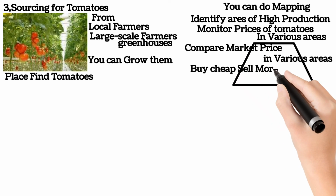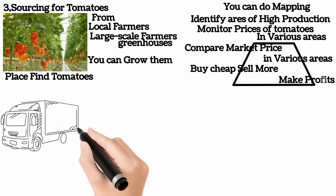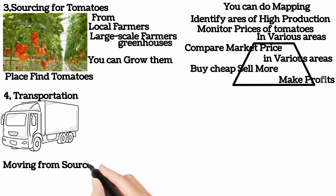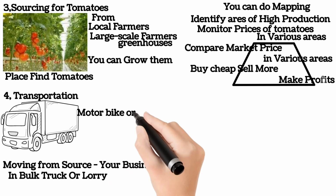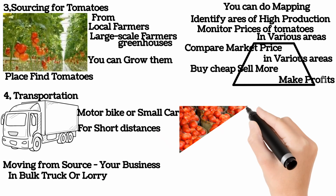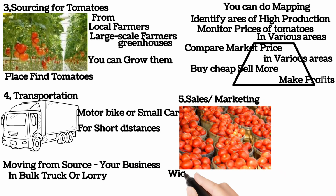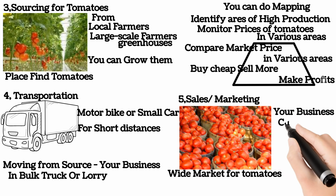When it comes to selling and marketing, there is a wide market for tomatoes among your customers. Also, there is high demand and a wide market in hotels, households, schools, supermarkets, the list is endless. Many people need tomatoes in their meals, and I think the farmers can't meet that demand. Tomato business pays off well.